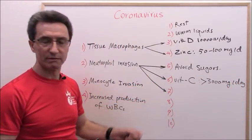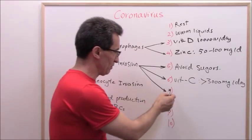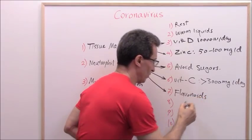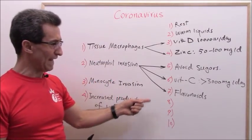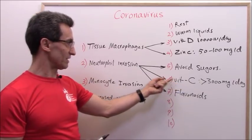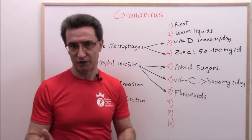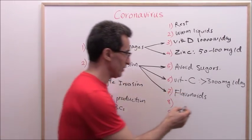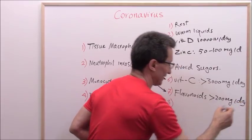You need another nutrient to boost the function of neutrophils. Actually, the nutrient I'm gonna put in here is flavonoids. Okay, flavonoids are phytonutrients. Basically, they are nutrients extracted from plants. Flavonoids enhance the function of vitamin C, and vitamin C is going to enhance the function of neutrophils. So if you are going to take vitamin C for any viral infection or bacterial infection, definitely we suggest you mix it with flavonoids. And flavonoids, you can take anywhere over 200 milligrams a day.